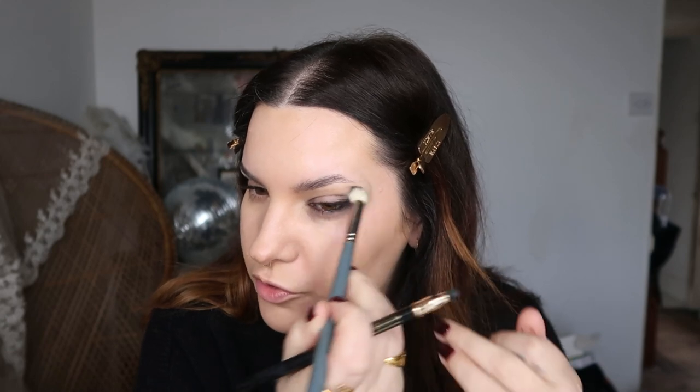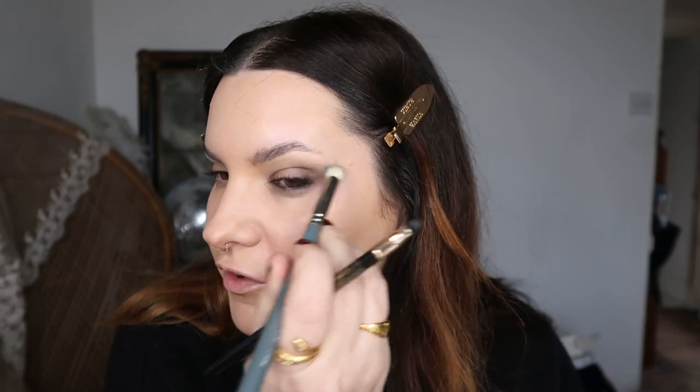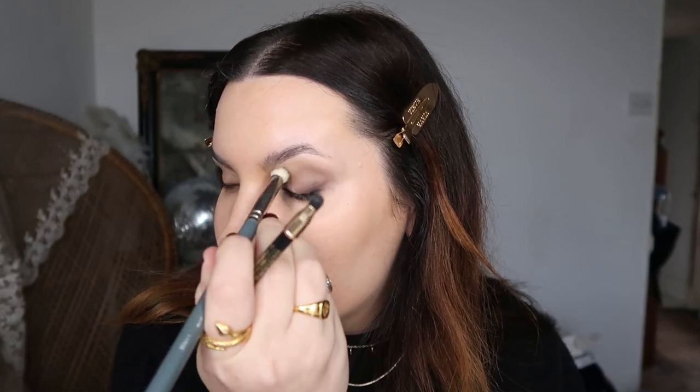So you get this kind of gorgeous sootiness hugging the eye, this kind of smoky eye that we were seeing in the 90s and 2000s as well.